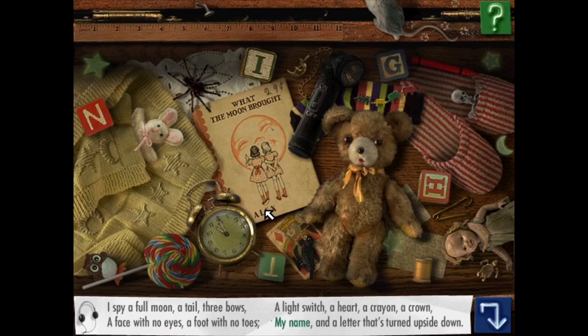My name. A letter that's turned upside down. A full moon. A face with no eyes. A crayon.